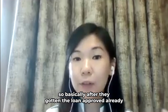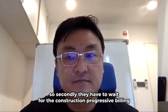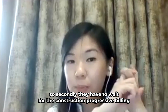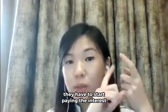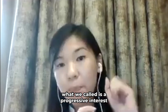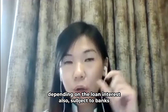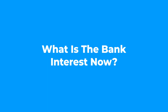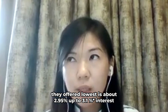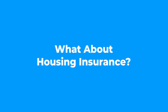So basically, after they've gotten the loan approved already, there's the down payment, which is also called a deposit. Secondly, they have to wait for the construction progressive billing. Let's say they're getting about a 90% loan, they have to start paying the interest, what we call progressive interest. Is it very high? Depending on the loan interest also, subject to banks. The lowest offer is about 2.95 up to 3.1% interest.